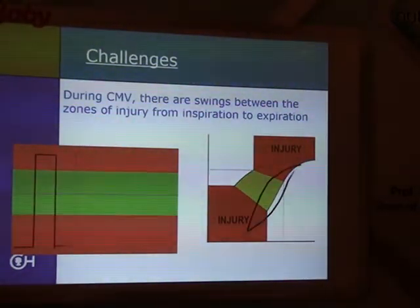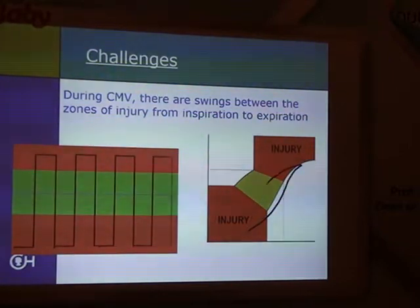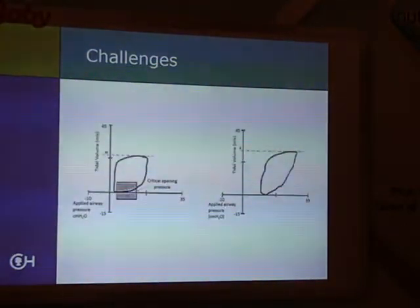This is during normal conventional mechanical ventilation, the swings that we have that go between our injury zones. And our injury zones are too high and too low. Mechanical ventilation does this, and every time we breathe in and out, we go above and below those injury zones. We want to stay out of that as much as possible. Using accurate PEEP, you can at least get up here and avoid the lower injury zone, but you really want to be ventilating in that section.